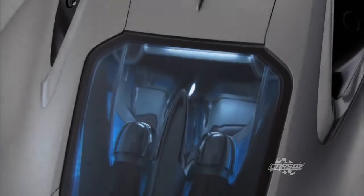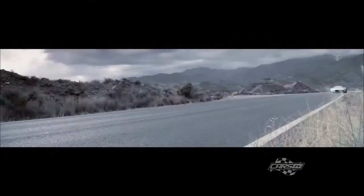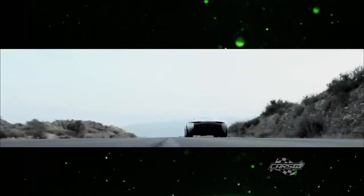It has two electric motors, one at the front, one at the rear, and a very small four-cylinder gasoline engine that's highly boosted that helps deliver superior performance and will be the fastest hybrid car in the world when it comes to the market. It will achieve 0 to 60 in less than 3 seconds, 0 to 100 miles an hour in less than 6 seconds, and a top speed of over 200 miles an hour.